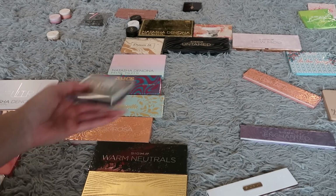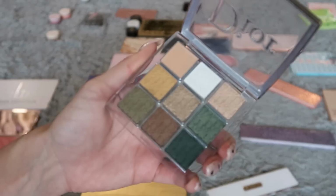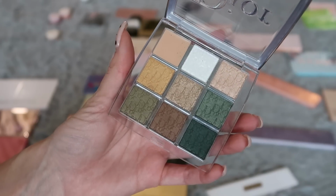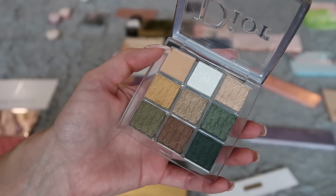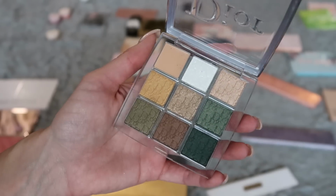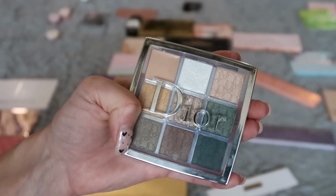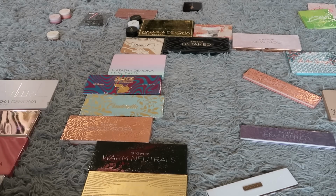We have this one I bought towards the end of 2022, I believe. This is from Dior. This one is the Khaki Neutral palette. I really liked this one. I've done quite a few looks with it. Again, I love me some greens. I love that there's neutrals in here. You do also have more of a cream primer in here as well. I think that this is really pretty, and this is my only palette from Dior, so I am going to hang on to that one.